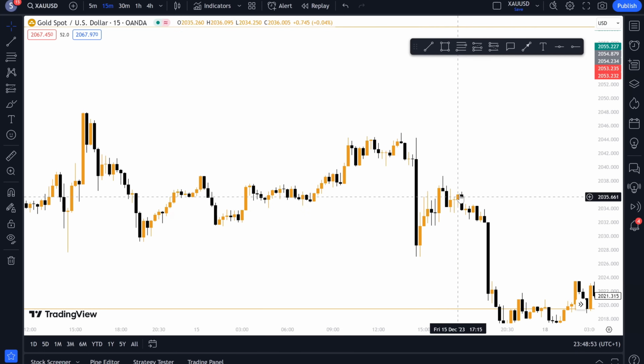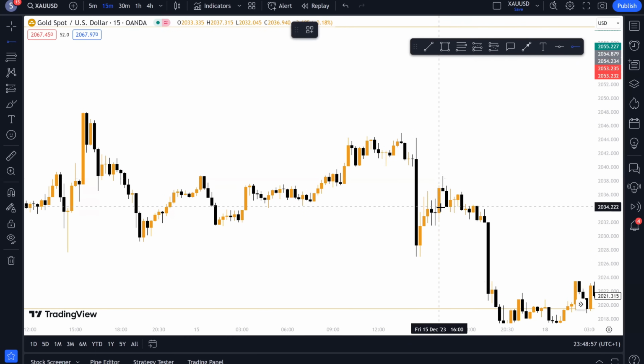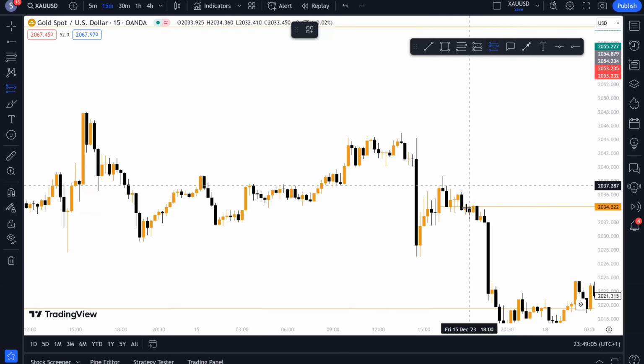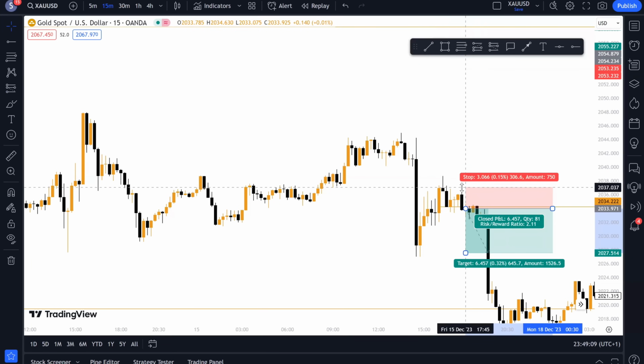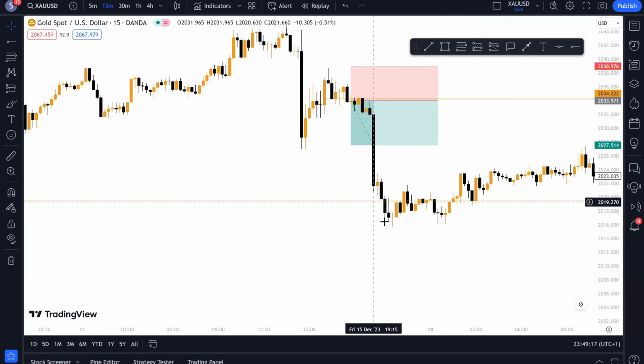This drop here took out, because according to the neckline, the way we draw it at the bottom of the candle itself, this candle closed below it, right? And according to this entry, this trade entry, it's supposed to be like this, and your stop loss above this candle that broke out. But to play it safe, I think I kept my stop loss above this, because initially I wanted to swing the trade before I later changed my mind and caught it around.